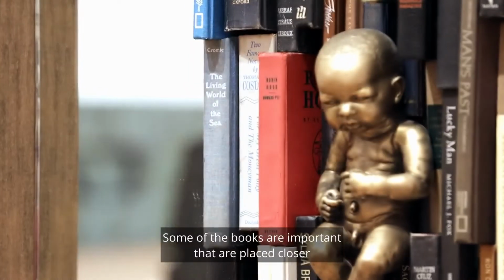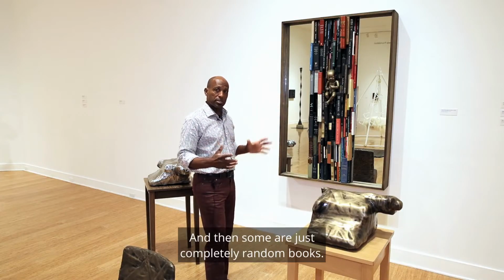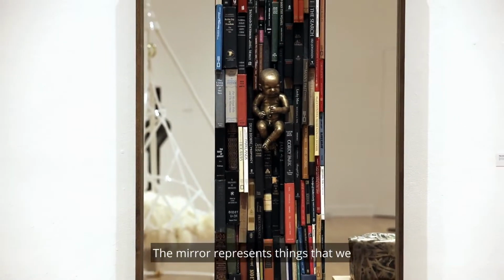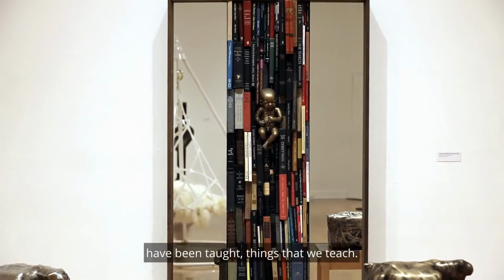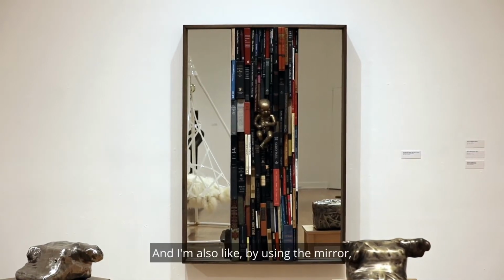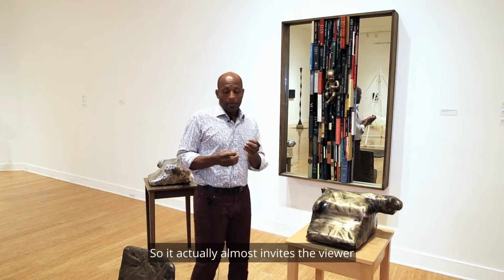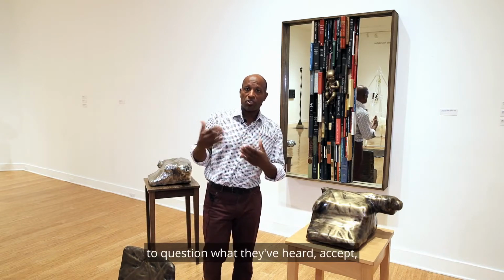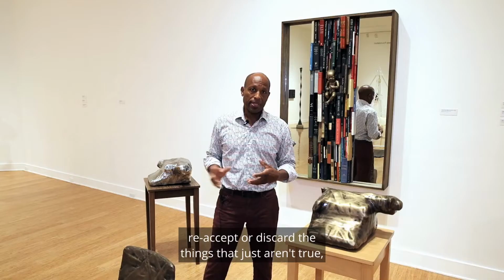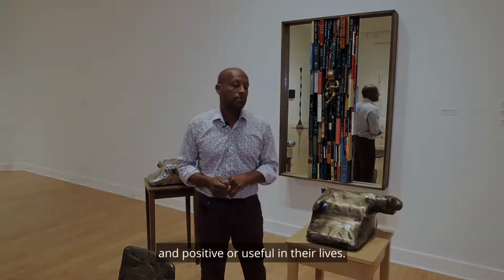Some of the books that are important are placed closer to the infant, and then some are less, and then some are just completely random books there. The mirror represents things that we have been taught, things that we teach, and by using the mirror, it places the person in the piece as well. So it almost invites the viewer to question what they've heard, accept, re-accept, or discard the things that just aren't true and things that aren't helpful and positive or useful in their lives.